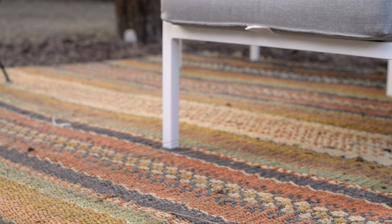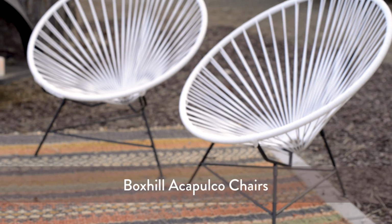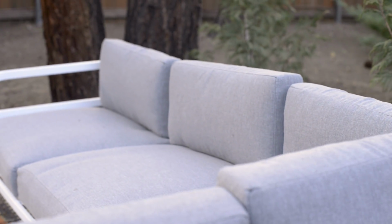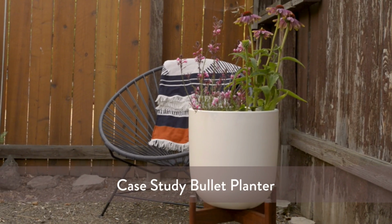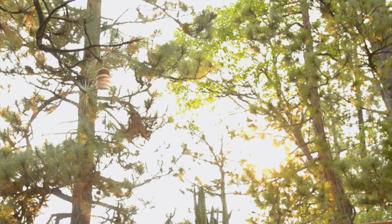On the lounge area, there's this gorgeous rug. It's the Yosemite rug by Box Hill with two Acapulco chairs from Box Hill as well. And then just a little sectional. A little further away in a corner, I did another Acapulco chair with a really cool planter, also from Box Hill, and then this really great bird feeder. It's just such a beautiful atmosphere amongst the trees.